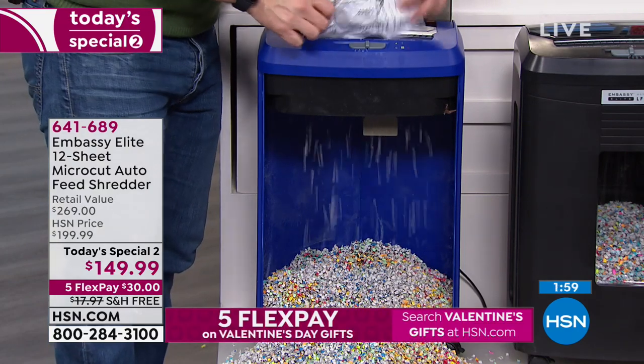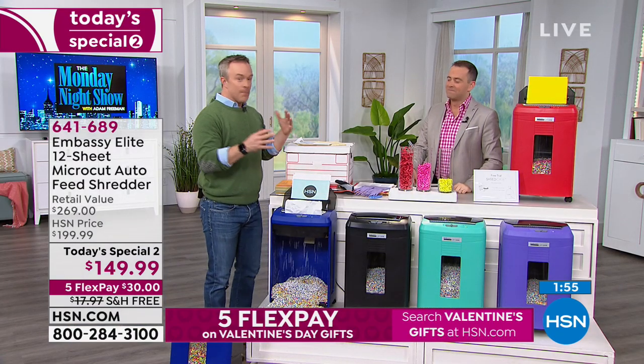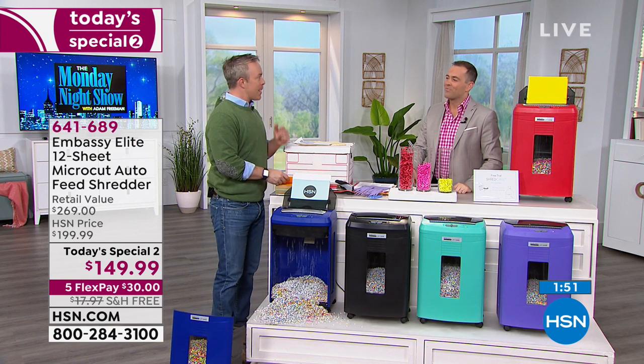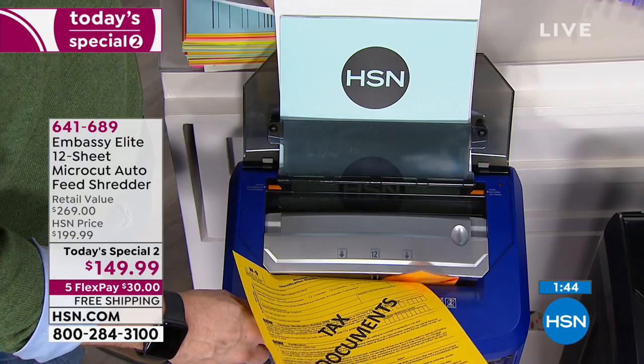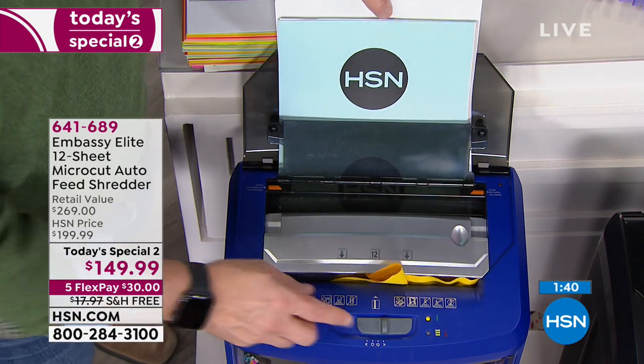You know that show on TV right now about tidying up? Everyone's all about getting rid of the clutter and that zen moment. And going through 120 pages is great, but guess what happens? The paper keeps coming, the mail keeps coming. There's more. So you always have a great piece of office equipment that can do the shredding and protect your identity as well.